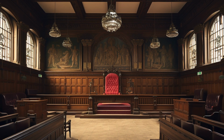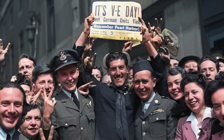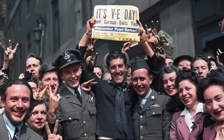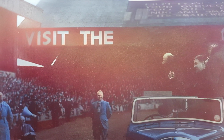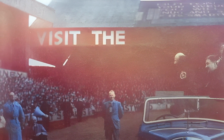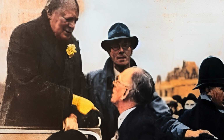The post-World War II era was a time of significant change and reflection for many, and Turf Moor was no exception. The visit of Sir Winston Churchill to the ground on the 27th of June 1945 was a momentous occasion. The wartime Prime Minister thanked and acknowledged the contribution to the war effort by the people of the town.